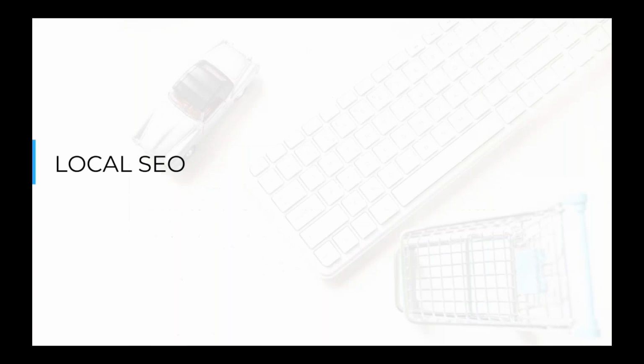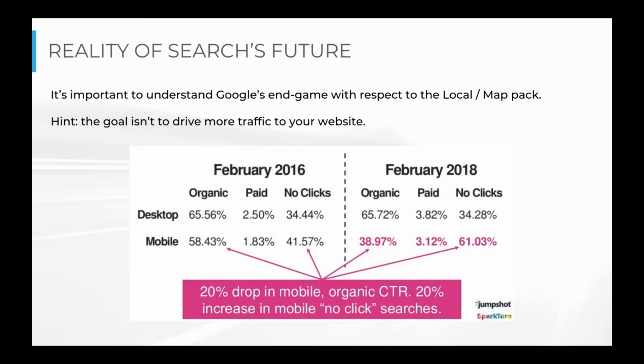Yep. So we're going to jump into local SEO. This is really, like I said, one of the emerging areas for Google, where they're just putting a ton of time and resources in. But there's also some other stuff that's going on below the surface that's probably not being surfaced to you.